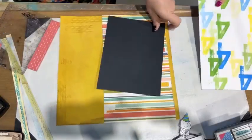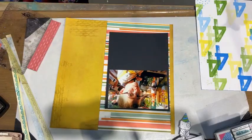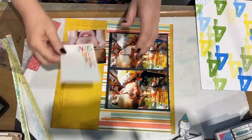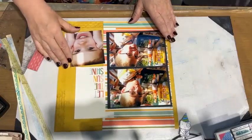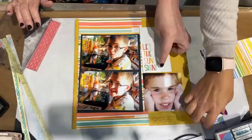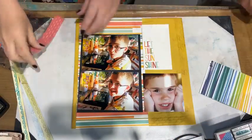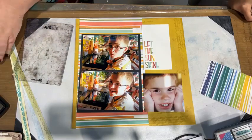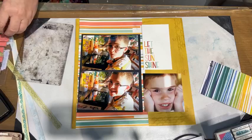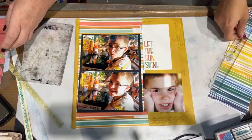Okay, so then I'm going to come along, and this is where the photos will go. You saw that. But I really wanted to show, I have this journaling card, I'll turn it so you can see it. It's got all this white space, and I seriously do not want to journal again. Like I said earlier, I've got journaling on the other side. I don't need to journal about them. I don't have anything more to say.